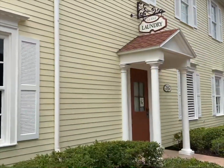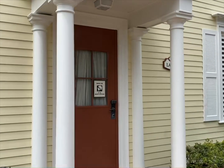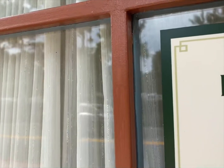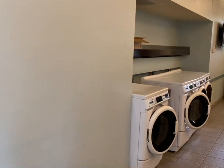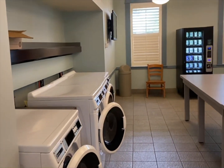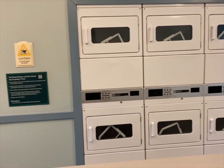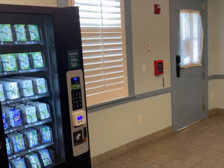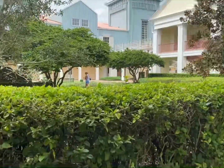So over here is the guest laundry. And if you do not have your own washer dryer in your room, there's one of these in each section. Just tap your magic band to get in. And here's a view of what the laundry room looks like. Plenty of washers, dryers, and a television. Leaving out of the back door or the front door, depending on your perspective. You continue on.